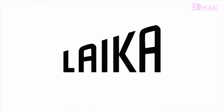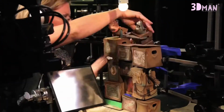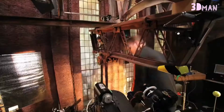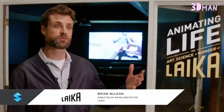LAIKA started a little over 10 years ago, and our first film was called Coraline. We're using stop motion as the foundation for our technique. The idea of stop motion is you're having a physical object that you are photographing, and then you're moving that physical object in really small increments and taking another photograph. We're actually using 3D printers in an unconventional way to produce facial animation on our stop motion films.